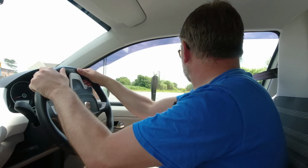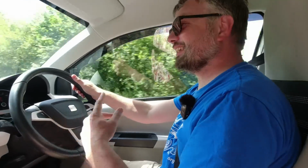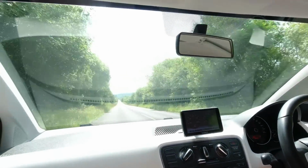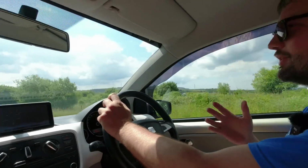Let's make sure the coast's clear and, that's 60 miles an hour. Eventually we got there, and then ease off. And that's a surprising thing about these. Even just going back 20 years, a city car was a car you didn't really want to drive outside the city, but by this stage this is a car you quite happily drive everywhere.